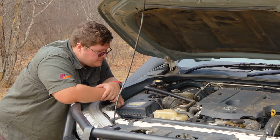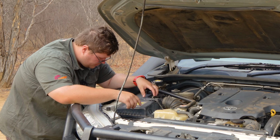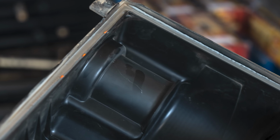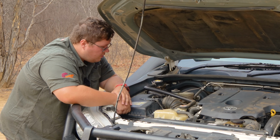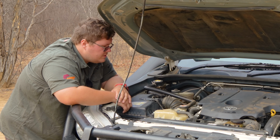It's been good. The Toyota airbox leaks dust pretty bad on the Hilux, so we have gone and installed a Terrain Tamer airbox gasket, which has helped a bit. And obviously now doing the whole ARB Safari Snorkel, that's another modification to the airbox. So I think all in all, it's helped with the rigidity, doing the gasket and doing the snorkel.